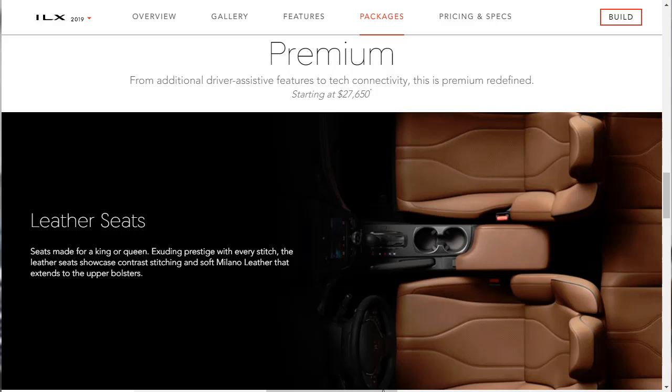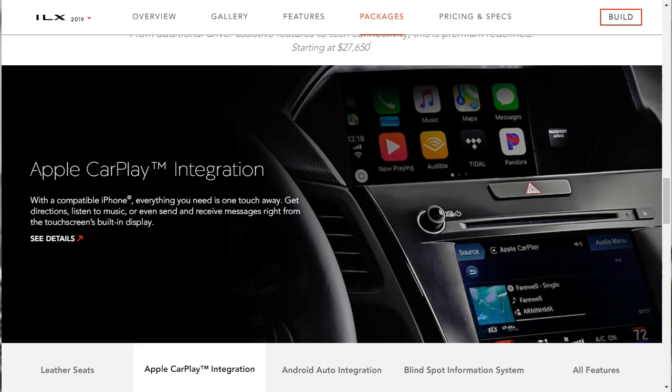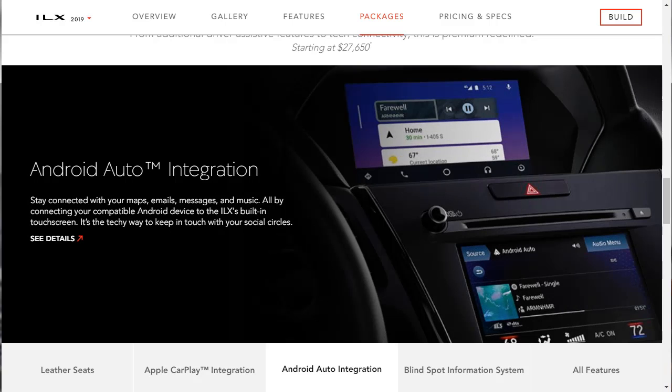You get leather seats now. Seats made for a king or queen, exuding prestige with every stitch. The leather seats showcase contrast stitching and soft Milano leather that extends to the upper bolsters. You get the Apple CarPlay, right? You know how Apple CarPlay works, and you get X amount of apps that it works with. Then you got your Android Auto, both of these, you can send and receive text messages, do all your music, all that kind of stuff.